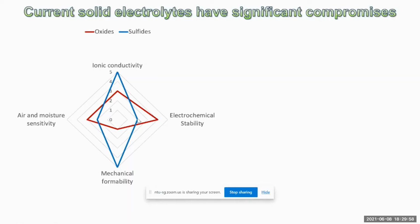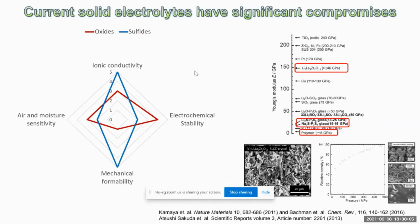So which one you choose depends on what kind of experiment, what kind of battery you really want to make. For example, LLZO, lithium lanthanum zirconium oxide, has a Young's modulus in the range of 150 gigapascal, the polymer is only 6 gigapascal, and the sulfides belong to around 24 gigapascal.